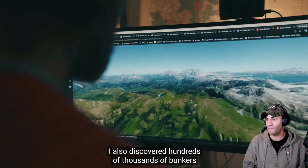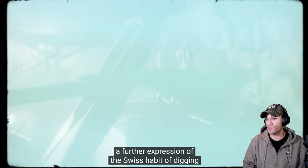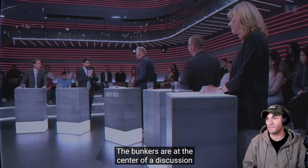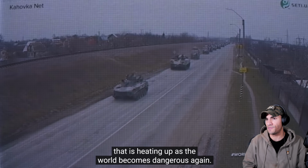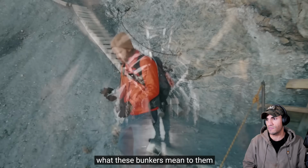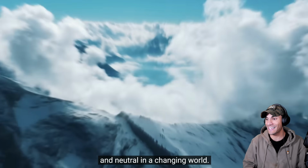I also discovered hundreds of thousands of bunkers dug under Swiss homes, a further expression of the Swiss habit of digging to remain neutral. The bunkers are at the center of a discussion that is heating up as the world becomes dangerous again. So Switzerland is once again debating what these bunkers mean to them, and what it means to be safe, secure, and neutral in a changing world.